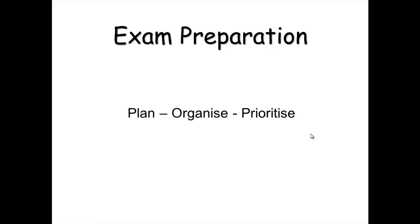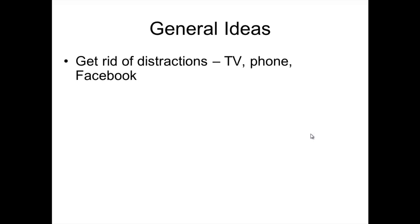Okay, here's just some hints on exam prep. General hints, you can take them or leave them, but they may help you as you get ready for the exams, either mid-year or end of year. Some general ideas. You really need to get rid of distractions when you're studying and really think about it.